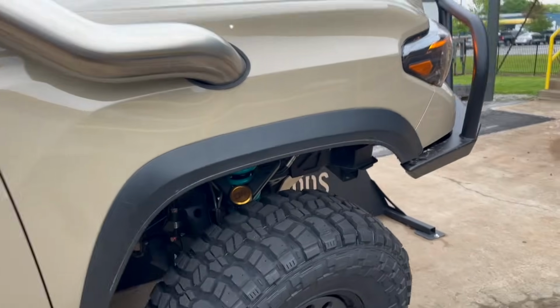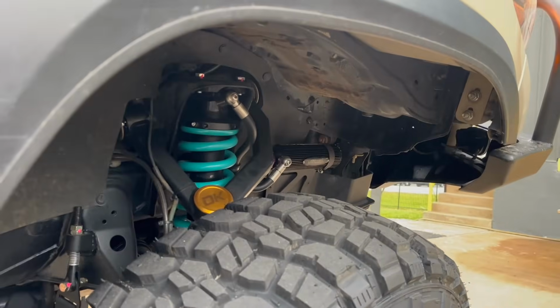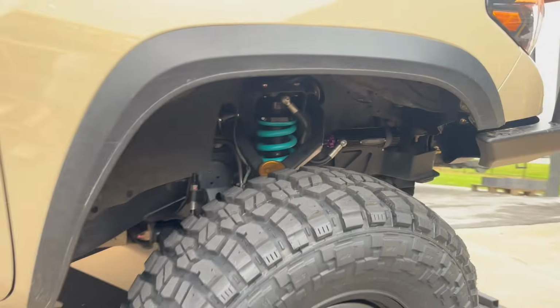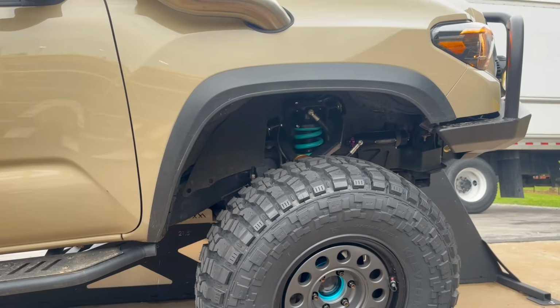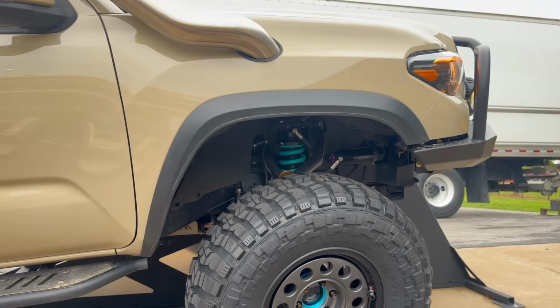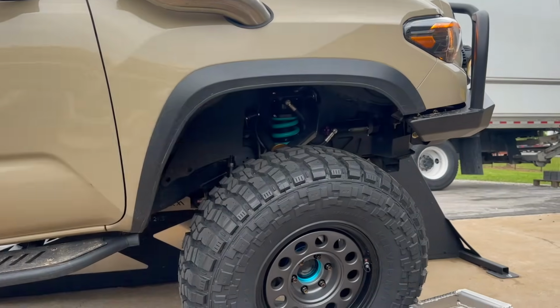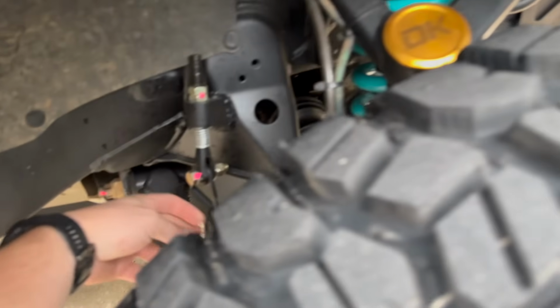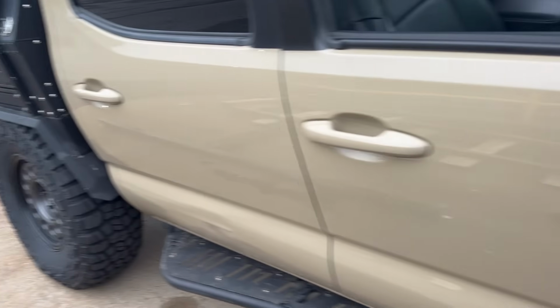What I'm really impressed with is the long travel front, how much droop I have. This is nuts. That is a lot. I know it doesn't maybe look like a lot with 37s, but dude, that is huge. Impressed there. Limit strap super tight. We're definitely limited there.